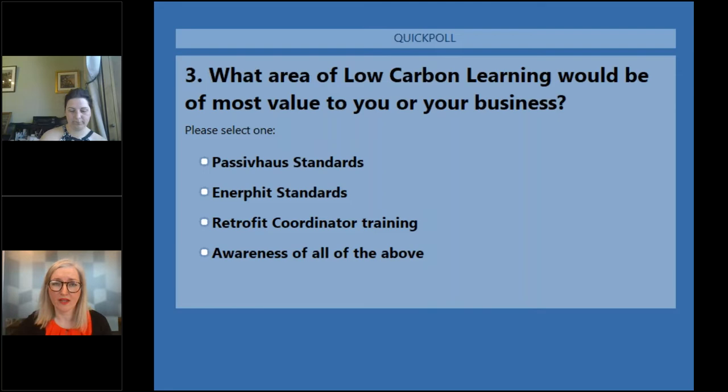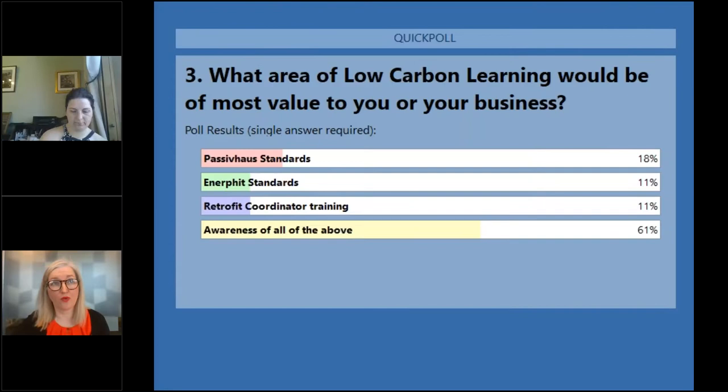So passive house standards, Enerfit standards, retrofit coordinator. Yes, an awareness of all of the above, absolutely. I'm doing my Understanding Domestic Retrofit course in the next few weeks, and I know the Retrofit Coordinator Academy.